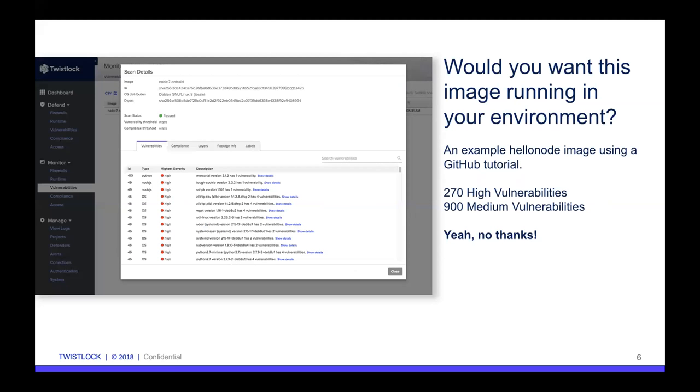And this is one of those examples. I used a simple Hello Node image from a GitHub tutorial. Upon scanning it, it's a pretty outdated image that has almost 300 high-risk vulnerabilities and 900 medium vulnerabilities. So this is an example of an image that you probably would not want to be a part of your pipeline, built on outdated base images. Again, I'll talk more about this in a demo later, but it just shows there can be a lot of risk present there.